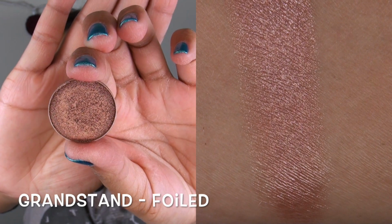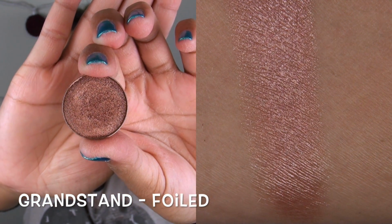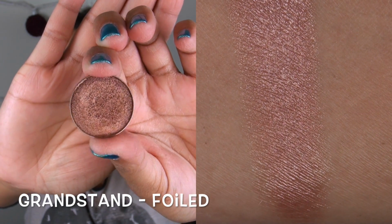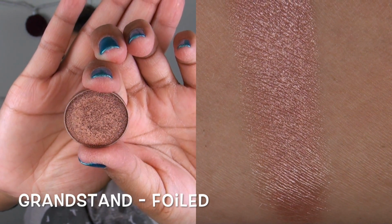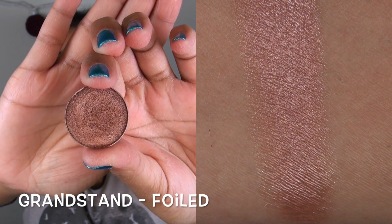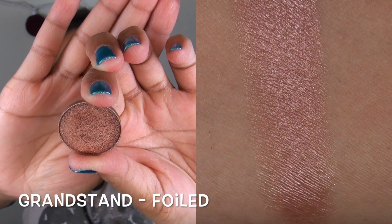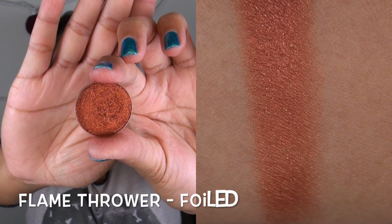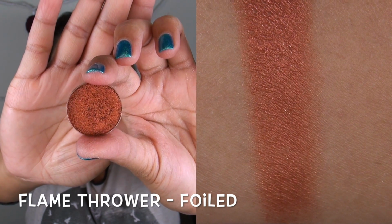Grandstand is definitely my all-time favorite foiled eyeshadow color that Makeup Geek has in their entire range, and I have the entire foiled range, so that is definitely saying something. This is the perfect medium taupey brown for all over the eyelid. I stinking love this. This is probably my second most used foiled eyeshadow that I have.